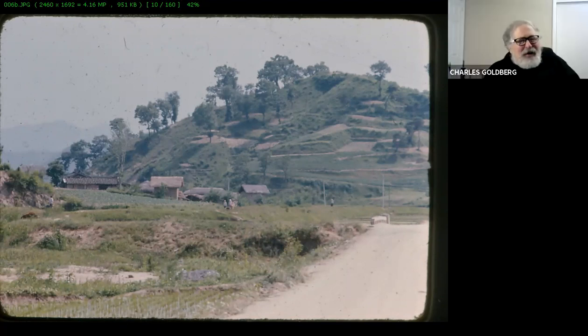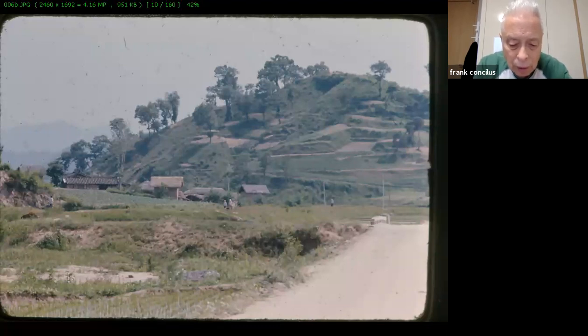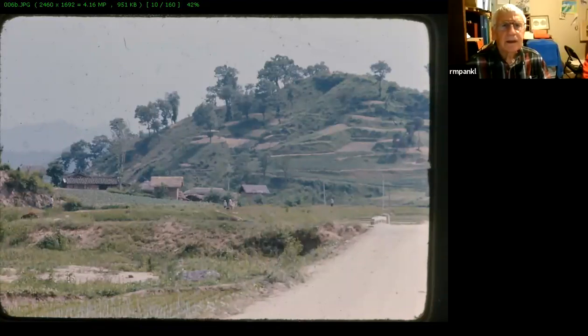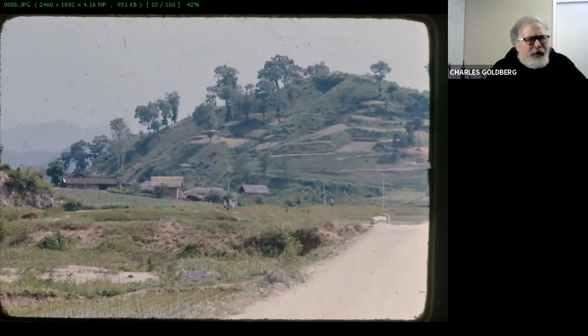Here, I think it was Richard who was asking about the use of the hills and the mountains. This is really a mountain village, and there's not a lot of good arable land that's flat. Most of it is going up into the hills, and this is a good example of how the land is terraced, trying to make use of every bit of land they possibly can for agriculture.